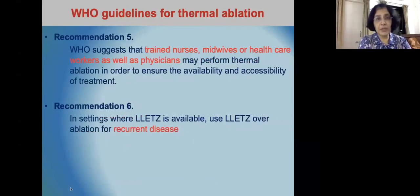The fifth recommendation, WHO suggests that trained nurses, midwives, and healthcare workers, as well as physicians, can perform thermal ablation in order to ensure that we provide access to screening as well as treatment to a large number of women. And I'm very happy to mention that our nurses have been using this treatment modality for the past 10 years without any really serious complication or recurrence of disease, and frequent training makes them really perfect. I've also visited Barshi several times, and the nurses at Barshi, Nargis Dutt Memorial Cancer Hospital, they're also very excellent in screening as well as treatment.